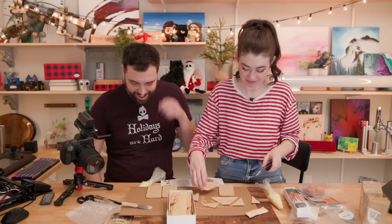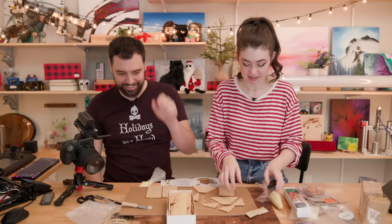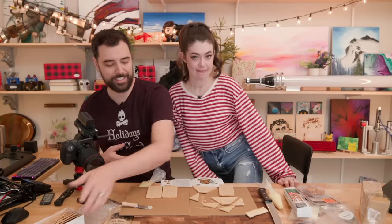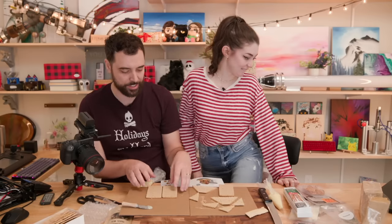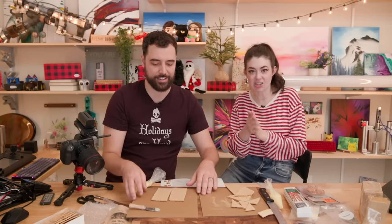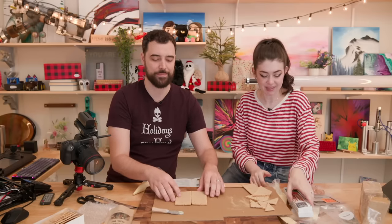Okay. Oh, right. All right. I was reading the next instructions and I'm really excited for this. This is when like structural support. Okay. We're getting into some engineering. Architecture. Yeah. Oops, sorry, baby. Rude.